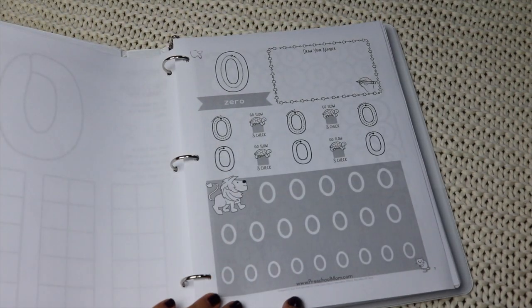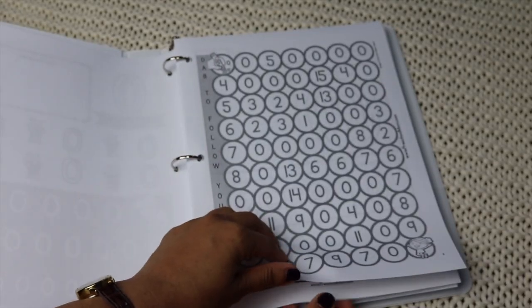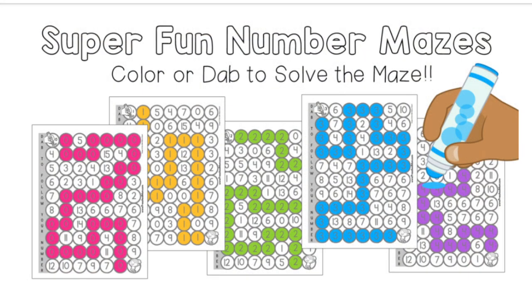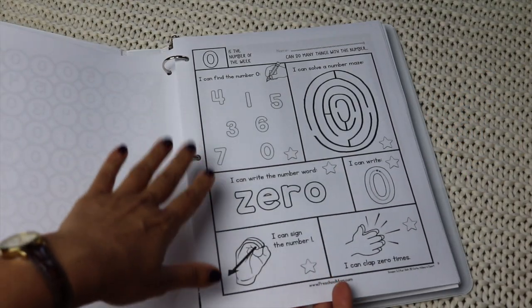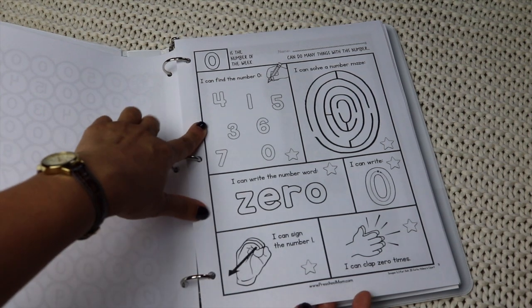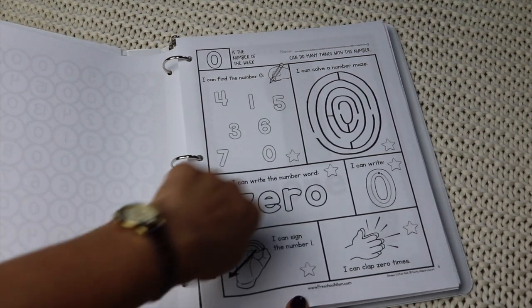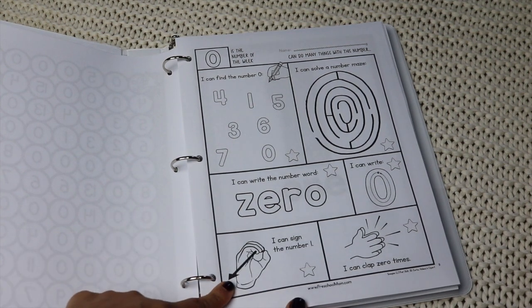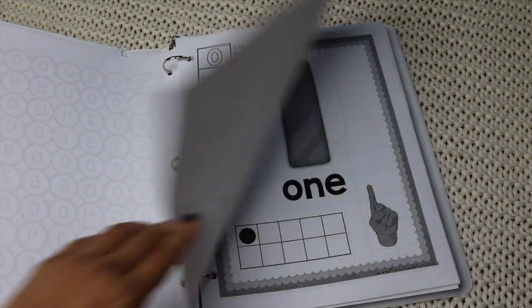Here you have some handwriting practice, and then you can use a dabber to follow your number through the maze, which is always fun. Easy and cheap dabbers, by the way, if you don't want to spring for an actual dabbing art kit, are the bingo markers that you can get at the Dollar Tree. When you keep going, you have this activity page, and you can find the number, go through a number maze, write the number word, trace the numeral, and sign the number, which I thought was a nice feature, a little ASL there, and you can clap that many times.